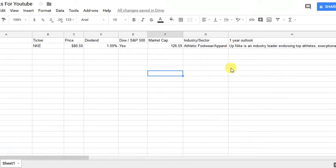As for the one year outlook on Nike, I see it being up. Maybe not up overall in one year, but it will be up relative to the rest of the market. I think Nike will outperform the rest of the market just because it's an industry leader, and I'll get into that a little bit later about why.